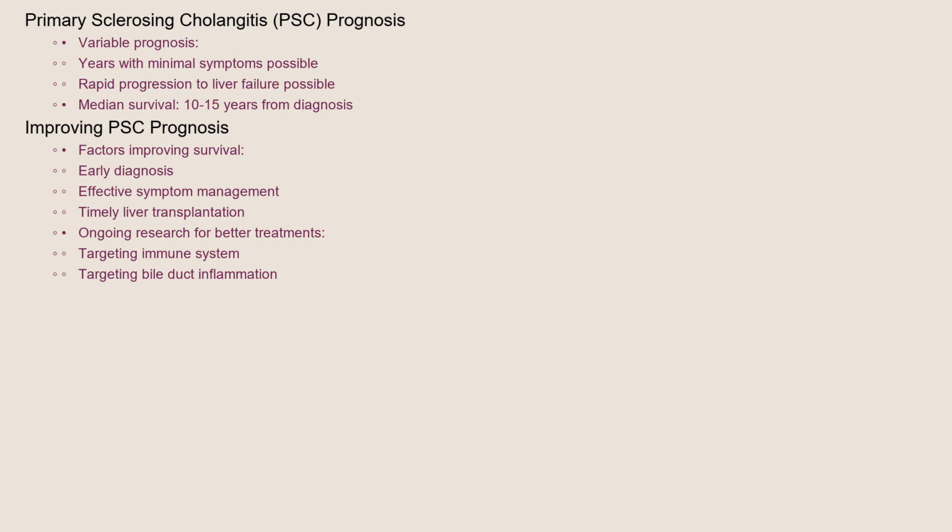Research is ongoing to better understand the underlying mechanisms of PSC and to develop new and more effective treatments. Clinical trials are exploring potential therapies targeting the immune system and bile duct inflammation, offering hope for improved outcomes in the future.